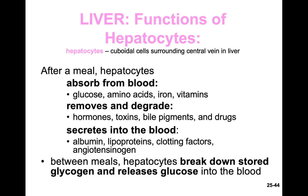And at the same time, these cells can remove and degrade things that are toxic. Things like hormones, toxins, bile, pigments, and drugs. And it also includes things like alcohol. When these cells are overworked in filtering out and removing alcohol, that can cause something called liver cirrhosis to happen, ultimately leading to liver cancer.